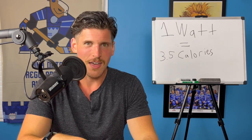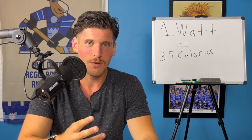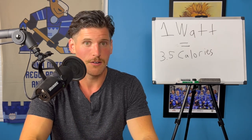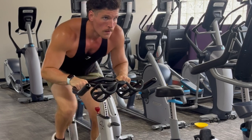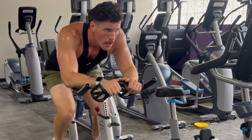If you want fat loss, the bike's going to be really amazing for that. And if you're trying to really ramp up your cardiovascular health, get good at running, get good at basically anything, the spin bike is actually insane for that.